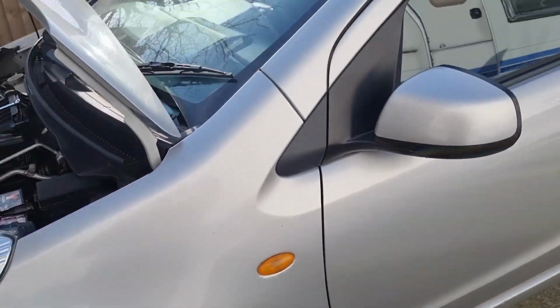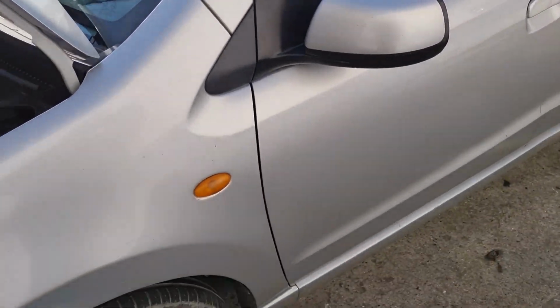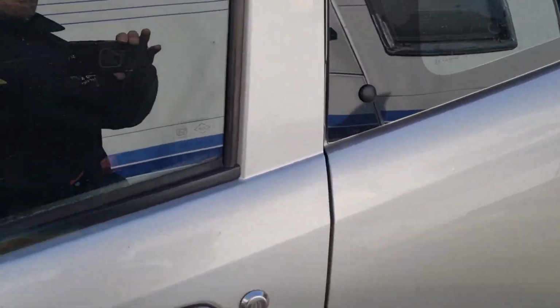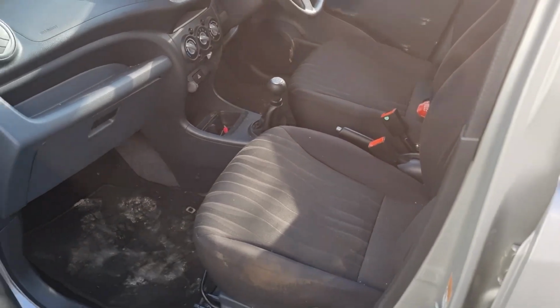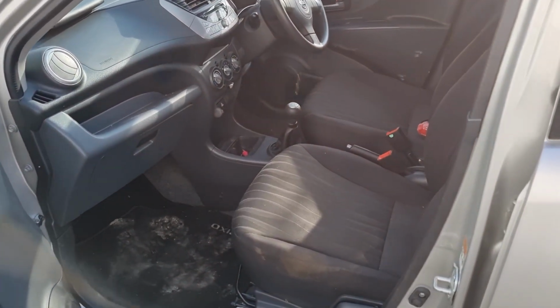Anyway, it's all sent to trials, I suppose. But let me know what you think. As I say, it's a 2013. It's done 39,000 miles, and yeah, it runs like a dream.